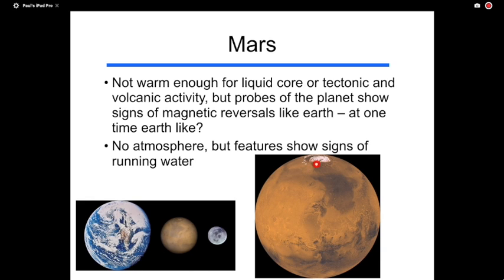What is this right here? What do you see right there? It looks like ice. It's like a polar ice cap. Now, we have polar ice caps, right? But this is frozen carbon dioxide. It's dry ice that is there, not, we think, water.